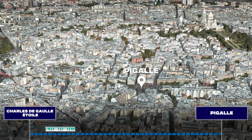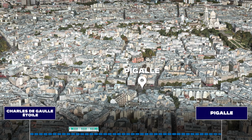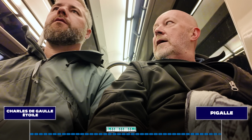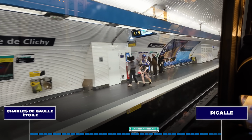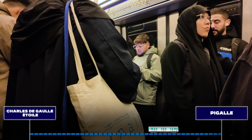Where are we heading now? So we're heading to Pigalle. It's at the bottom of Montmartre. It's definitely a hot spot, very touristic. It's usually pretty busy. So far we've been on line 4, line 5, and line 1, which are three main lines of Paris. You know, we see them all the time, and then the day we want to film them, you can't find them. Yeah. Murphy's Law.